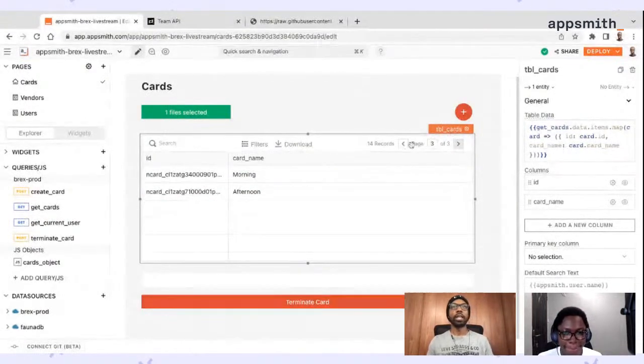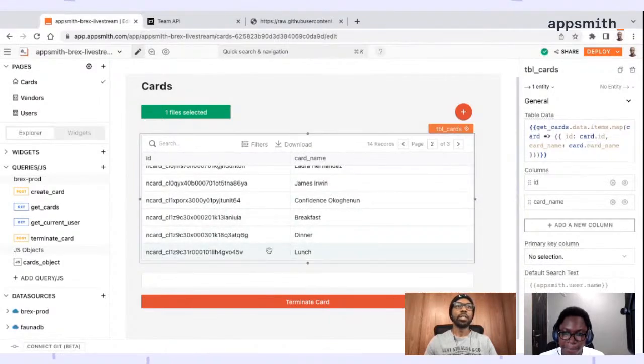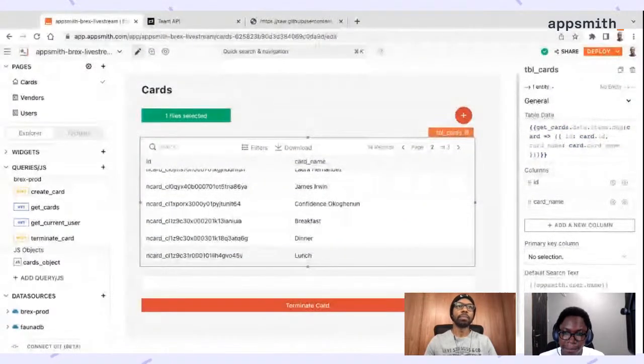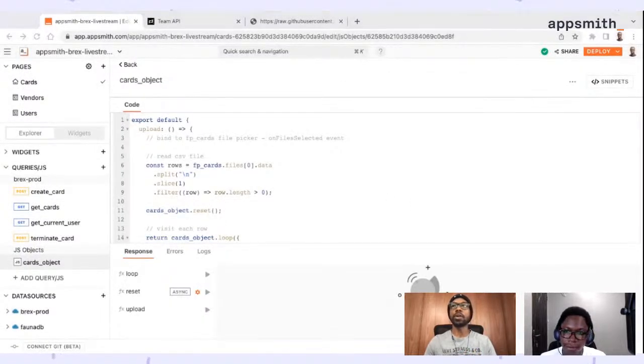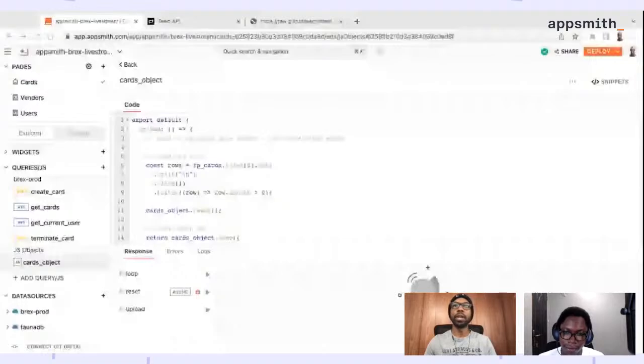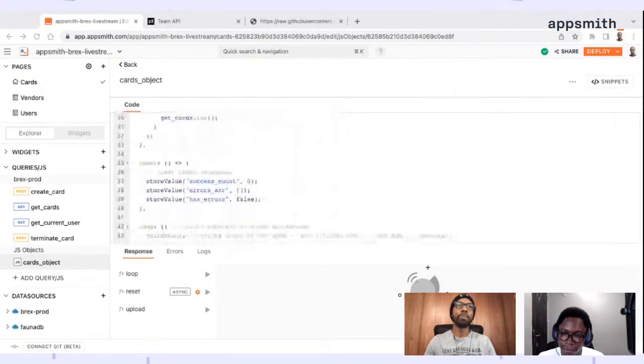The last thing we want to do, which would be very simple, is these cards, we can easily terminate them. And the implementation for that is gonna also use the loop helper. And I'll just paste the whole thing in. And it looks very identical to the other upload function that we have here. But I will put it in here and then we can just go through it quickly.